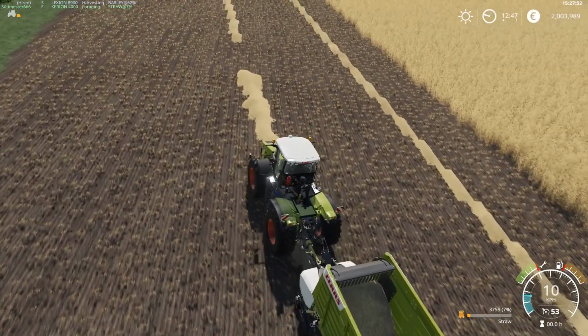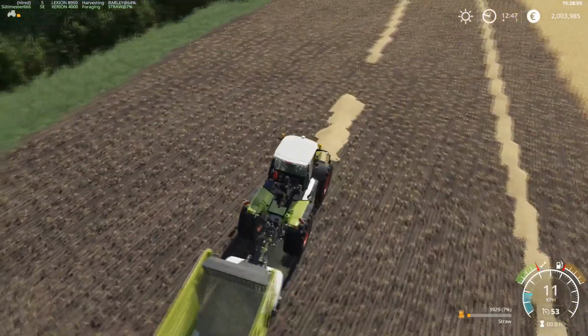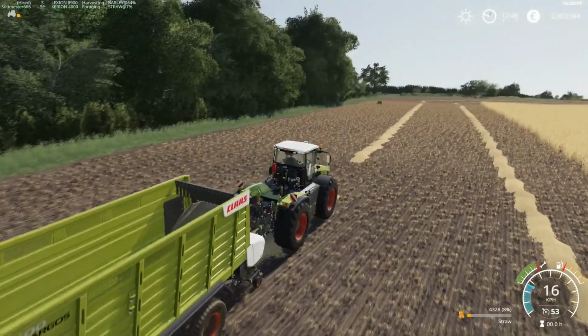Hold on, it's set to Control Z. Front wheel steering. Yeah, that's the one we need right now.